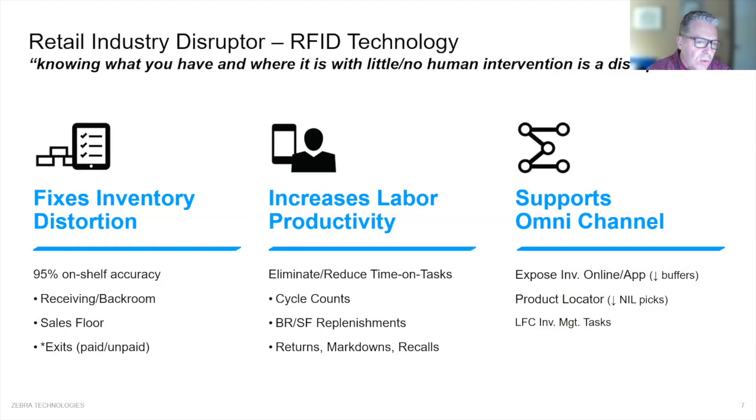Yeah, it is for sure a disruptor, because knowing what you have and where it is with little or no labor involved is a disruption to what has typically been inventory accuracy in the back room or on the shelves of 50, maybe generously 65% inventory accuracy, to a 95% plus, let's say a high 90s% inventory accuracy. That is a game changer, right?